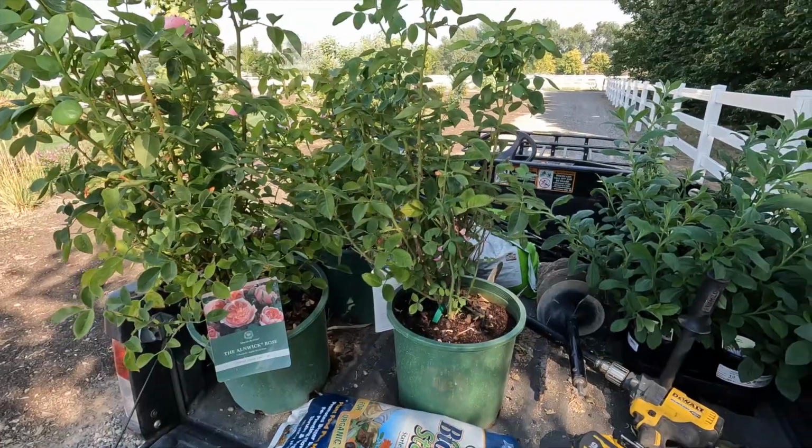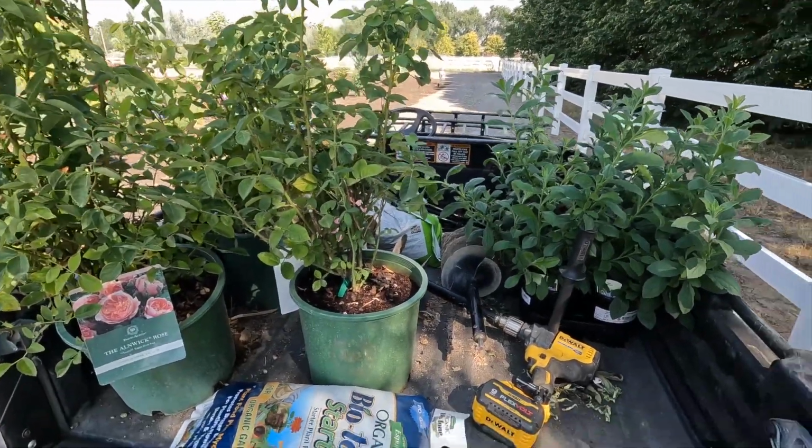Here are the plants we're going to put in the ground today. I'm really excited about these. They're so pretty.